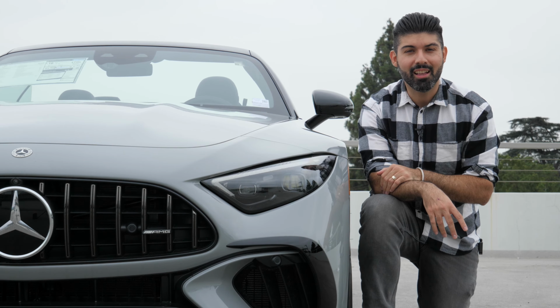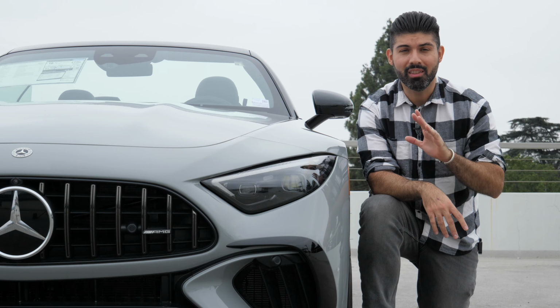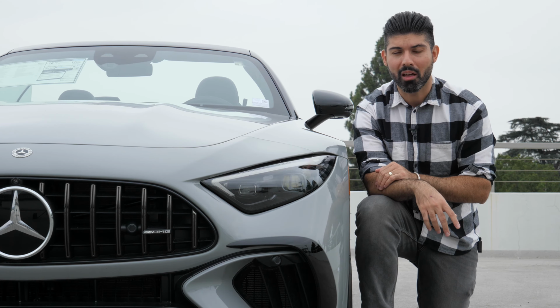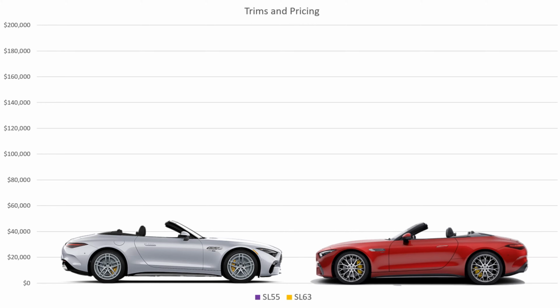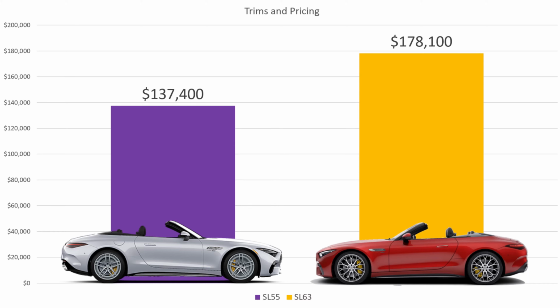Now, let's start off by looking at the pricing differences between the 55 and 63 trim levels. The SL55 starts at $137,400 and the 63 at $178,100, for a difference of $40,700 before options, destination charges, handling and whatnot.